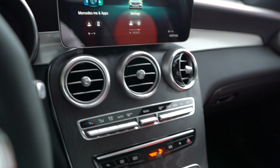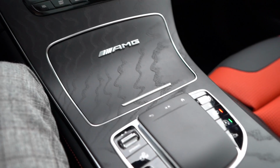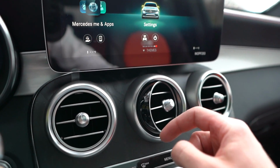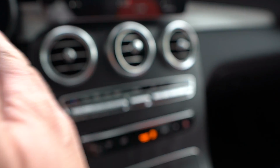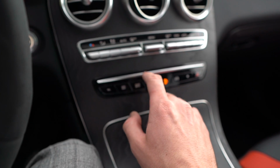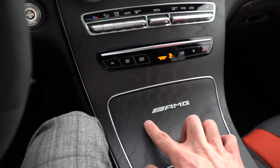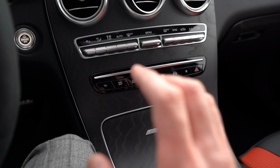We'll work our way down through here on this natural grain black ash wood trim center console. We've got 3 vents through here. I love the little knob on this. It's kind of like a diamond knurling type design. As far as this, it's basically your temperature controls for the driver and passenger side. Here's some hotkeys for your telephone, navigation, radio. This allows you to do the settings of the vehicle. Here's a favorite button, hazards. I do like the AMG badge here. Just a nice subtle reminder of what vehicle you're in.